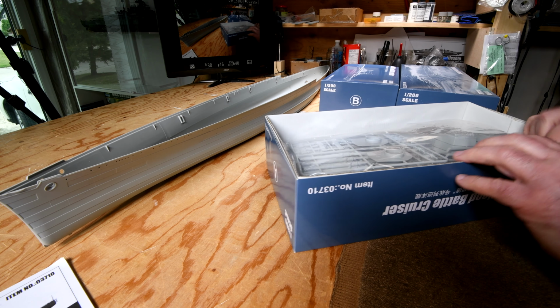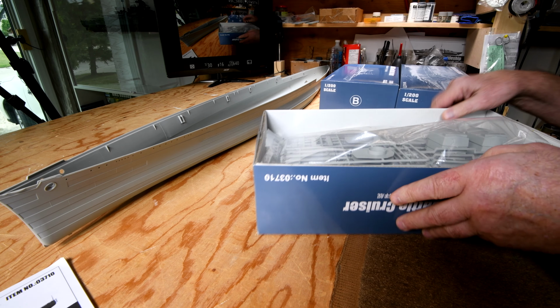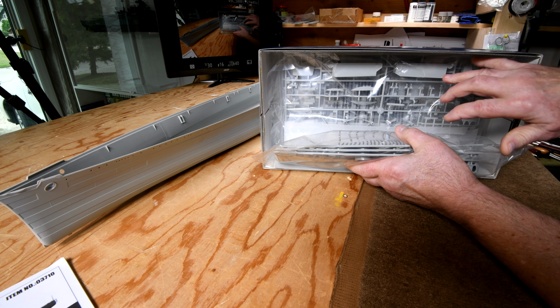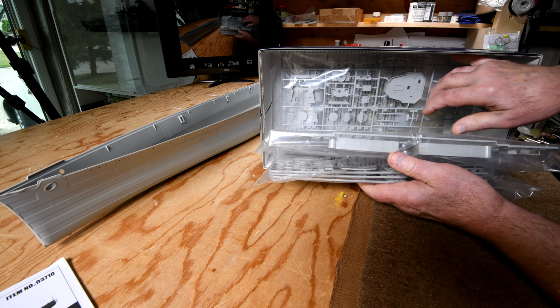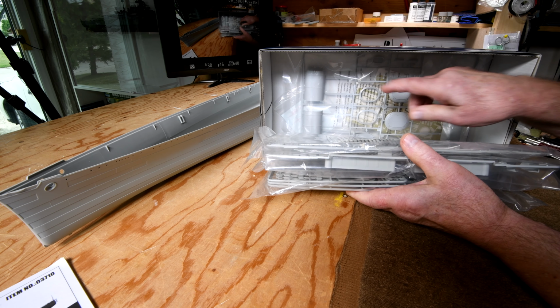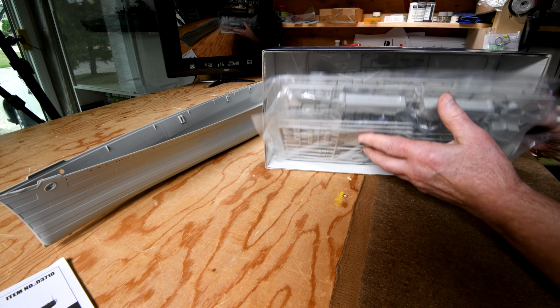All right, what do we got here? We'll just take a quick look. Just a real quick look, and then we'll look at the sprues more or less individually. We'll take them out of the packages, and maybe if there's something really interesting with a lot of detail, it might even slip on the macro lens. But that's not going to be today. Well, there's part of the funnel. This ship has two funnels.